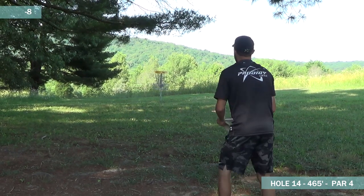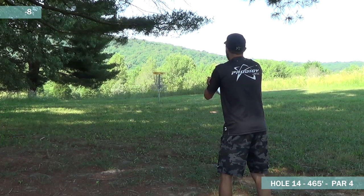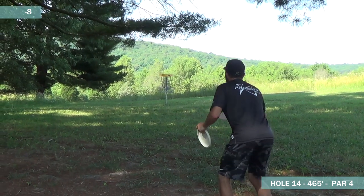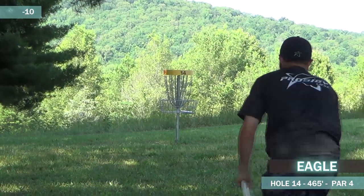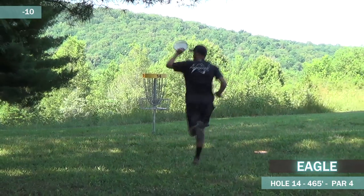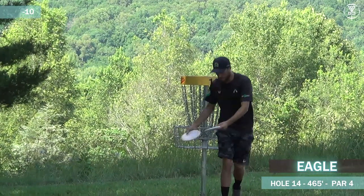Lining it up, trying to see what he can do. Yep. If anybody's got a chance to deuce this hole, it's him. He actually goes over the branch. Oh, wow. Great putt from Dickerson. And you can see he runs that one down. Absolutely. So he's pretty excited about that.